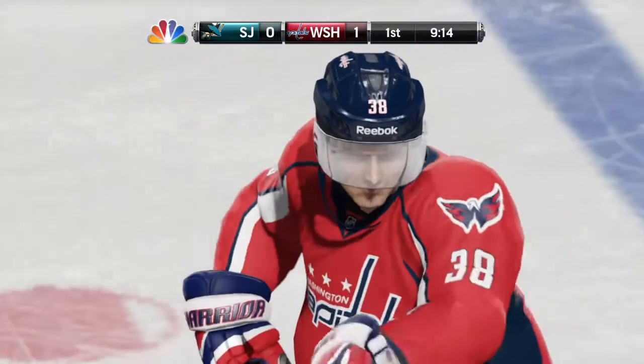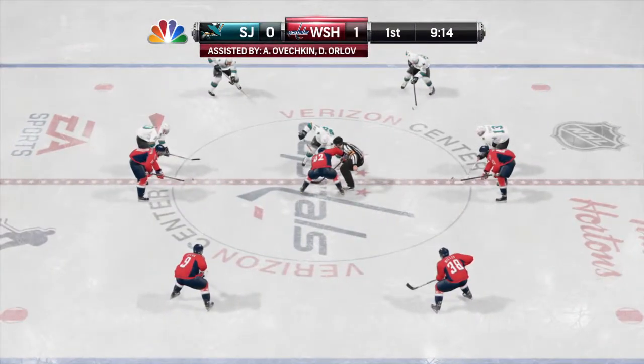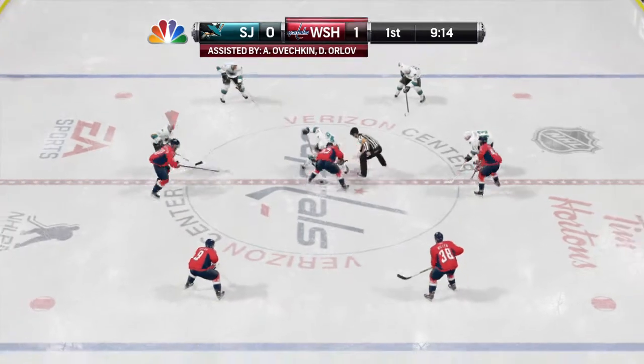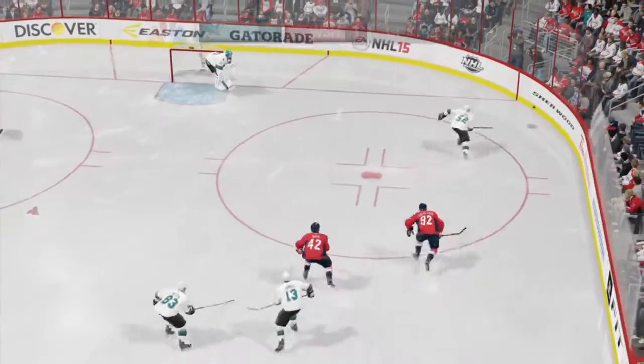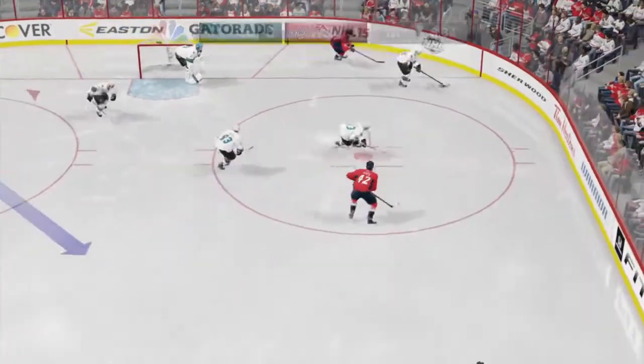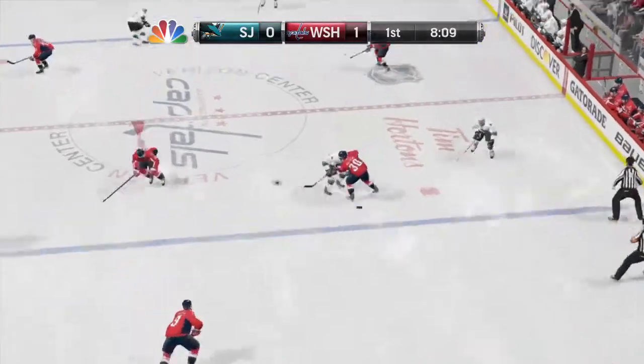Hillen's come up strong here for his team, ending a scoreless game. There was a feeling out process until that first goal of the game. Washington's got another face-off win. Kitty's cornered in. The Sharks will start from their own end. Assisted by number 8. Gathered in by Hillen.